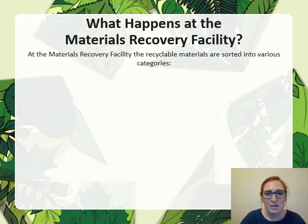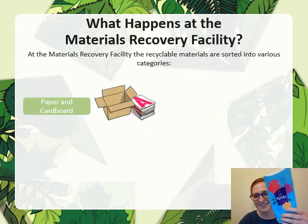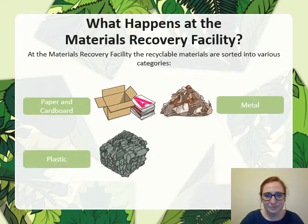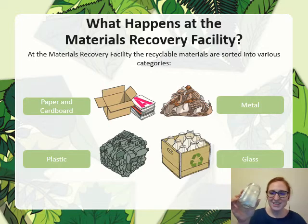What happens at the materials recovery facility? At the materials recovery facility, the recyclable materials are sorted into various categories. We've got the paper and cardboard, we've got the metals, we've got plastics, like these ones now on the floor, and we've got glass, like this one.